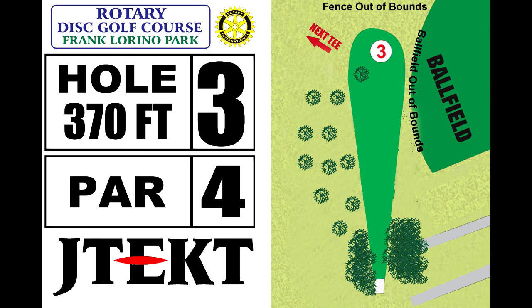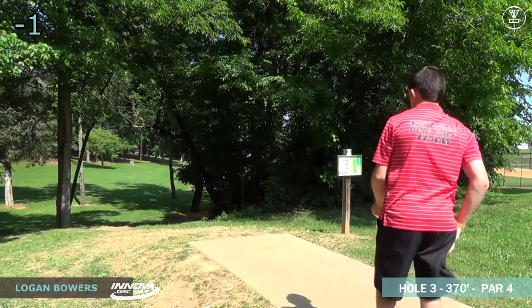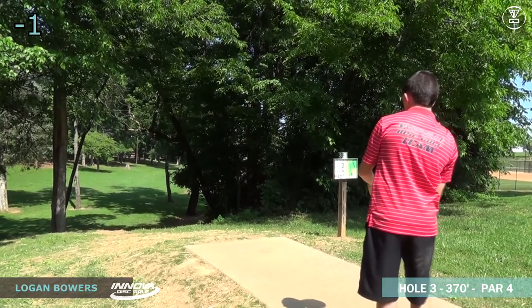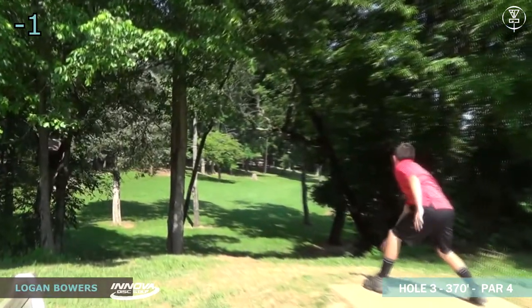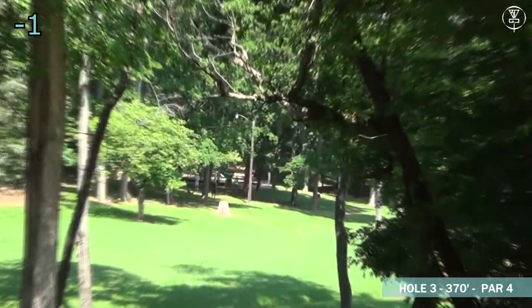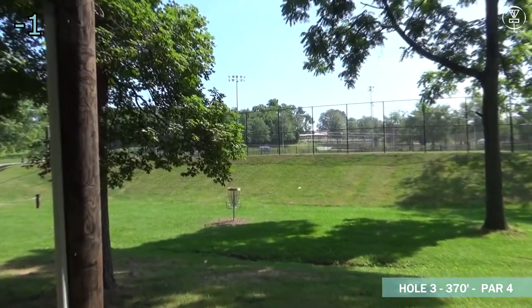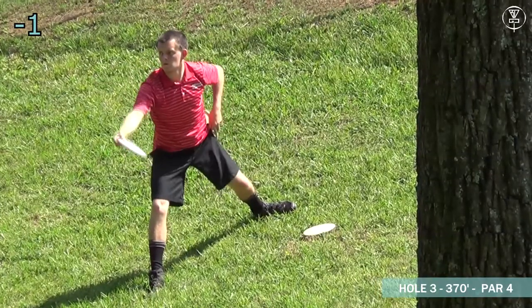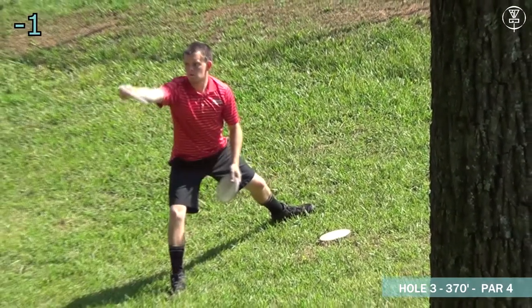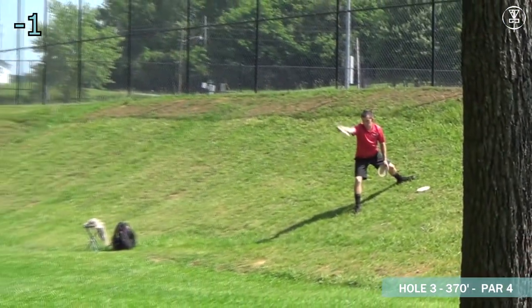It's 370, on an elevated pad. There's a few branches that stick out right there. You can see you want to throw kind of lower, right below that one big branch sticking out there. If anybody can throw a low flick, guess who it is? Yep, exactly. He throws the lowest flicks I've ever seen. Logan from the side of the hill there. Hopefully he can make an eagle putt here.